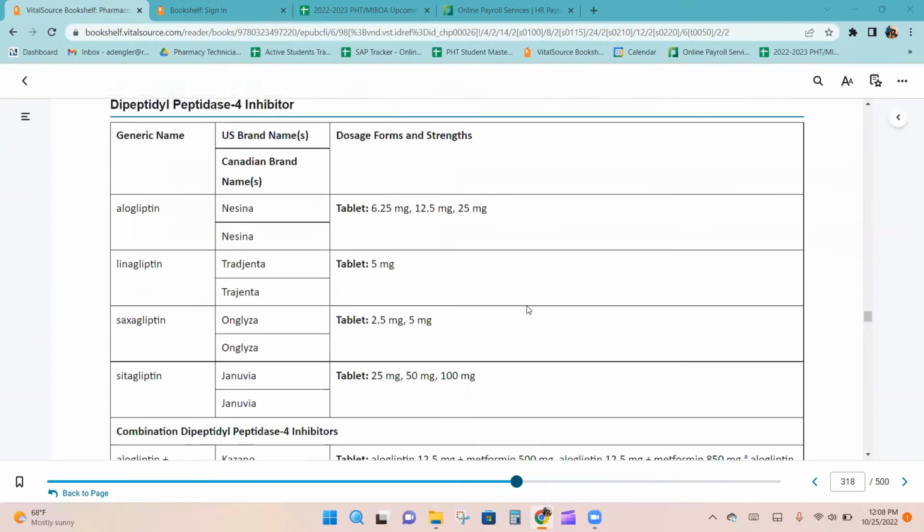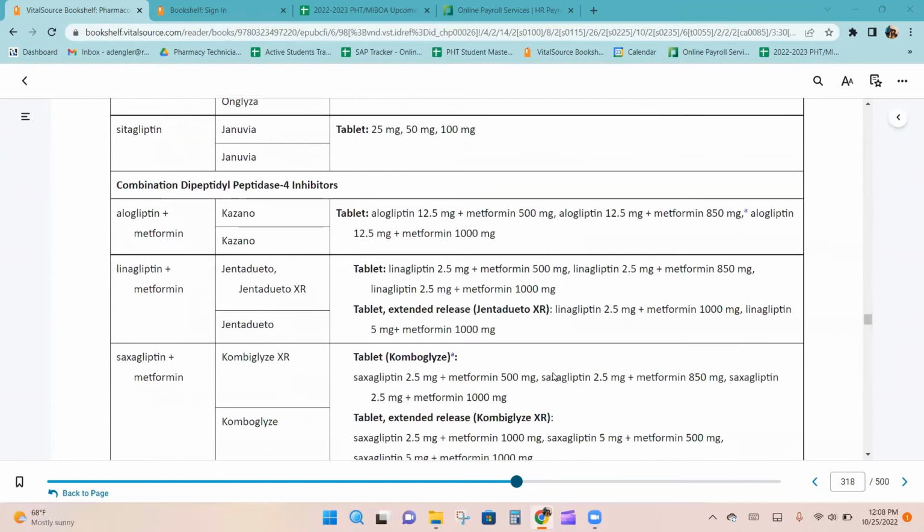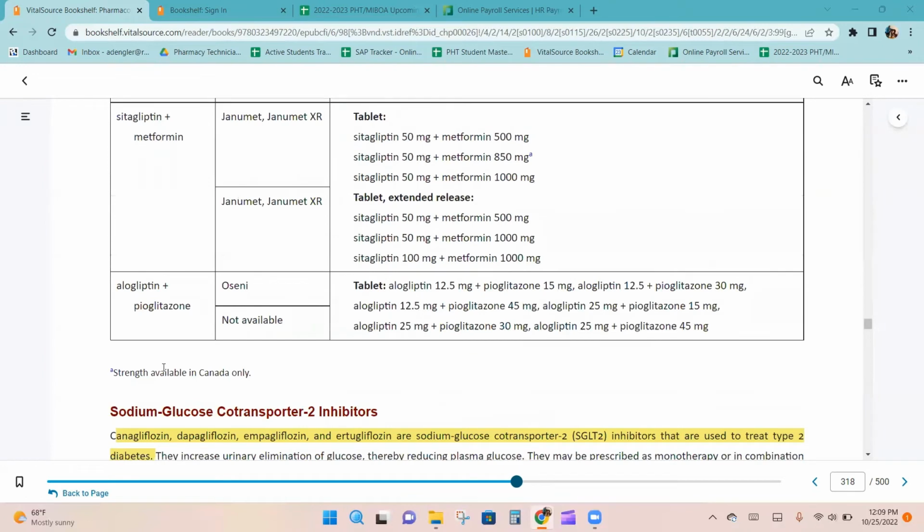So we have those here: Nasina, Trajenta, Onglyza, Januvia, and then we have some combinations. Kazano is alogliptin and metformin. We have one with linagliptin and metformin, saxagliptin and metformin like Kombiglyze XR, sitagliptin and metformin like Janumet and Janumet XR, and alogliptin and pioglitazone like Oseni.